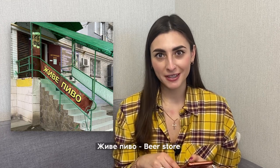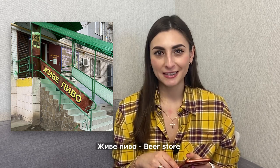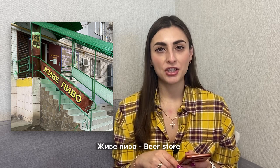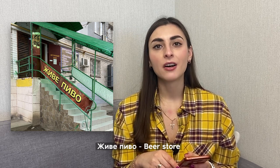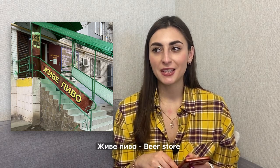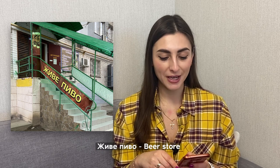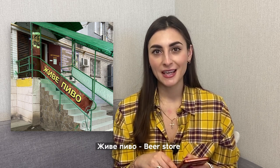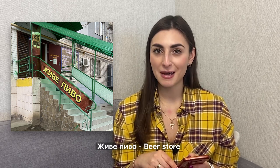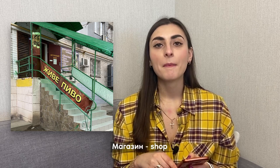Живе пиво. Pivo means beer, you're right. Живе means live beer. So it means that at this shop you can buy beer on tap. In many Ukrainian apartment buildings, on the first floor you can find this kind of place where you can buy beer on tap, or you can also find a very small magazine.